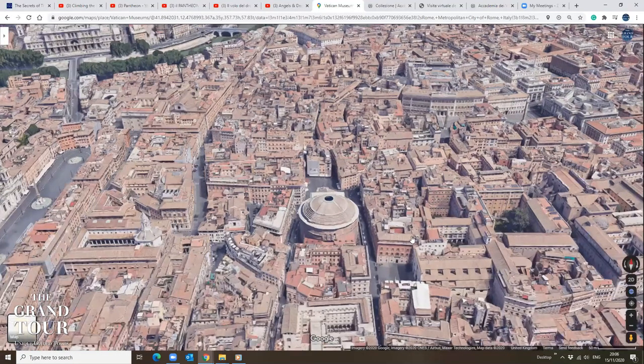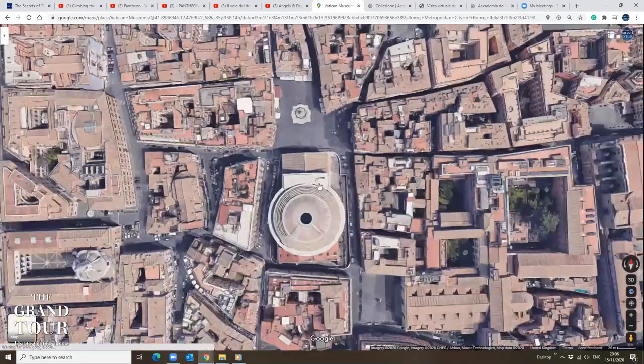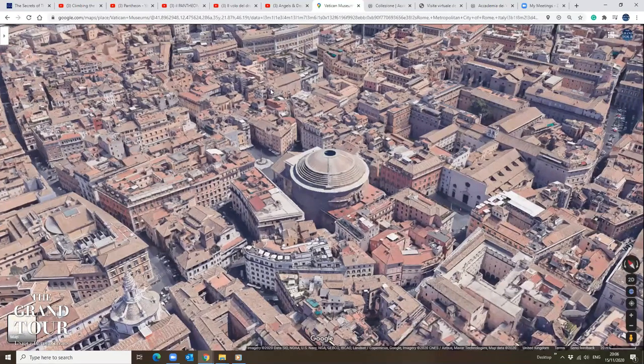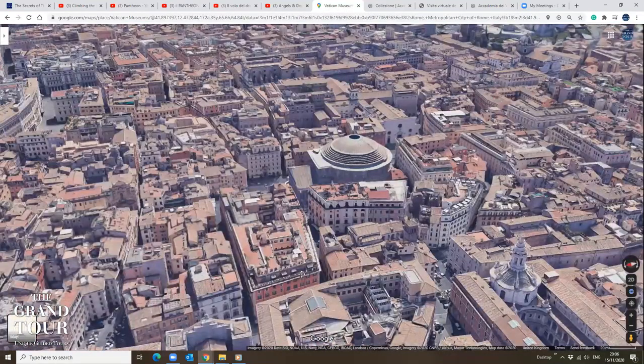So the Pantheon stands here. You can see from above, if you go to 2D, it's perfectly circular with a hole at the top. We'll be talking about this hole later on. It's quite a big building compared to everything else that surrounds it, and it was meant to be like that even when it was built.